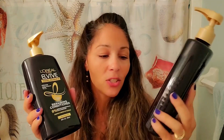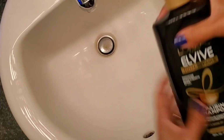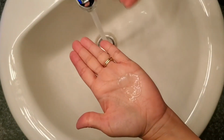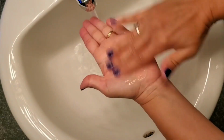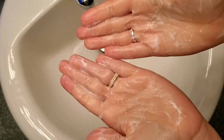Expert Repairing Formula: L'Oreal Paris Elvive Total Repair 5 Repairing Shampoo and Conditioner Set for silky, healthy, stronger, supple, and easy to style hair with the system. Caring ingredients: formulated with caring ingredients, featuring up to 9% repair concentrate with protein for silky, healthy looking hair.